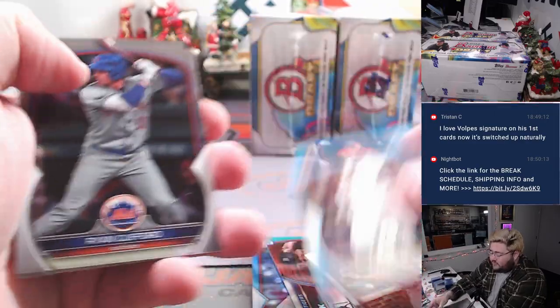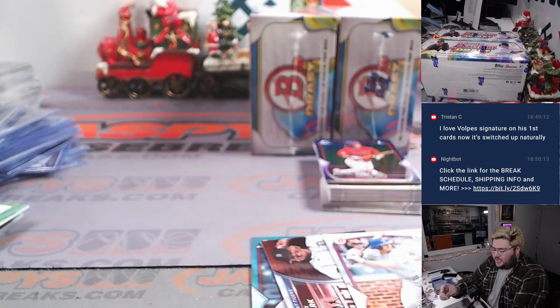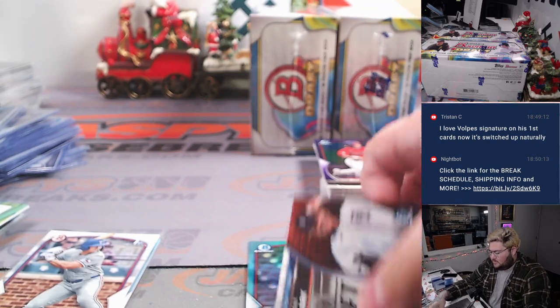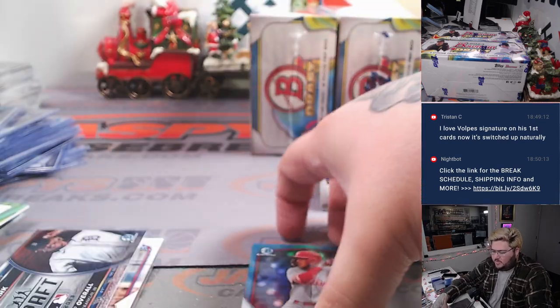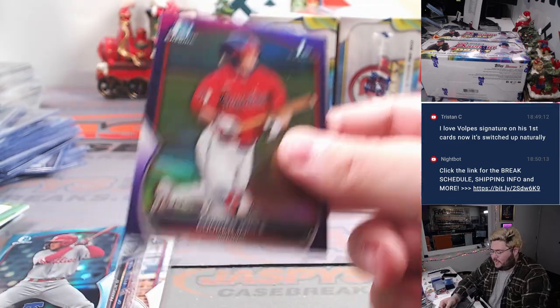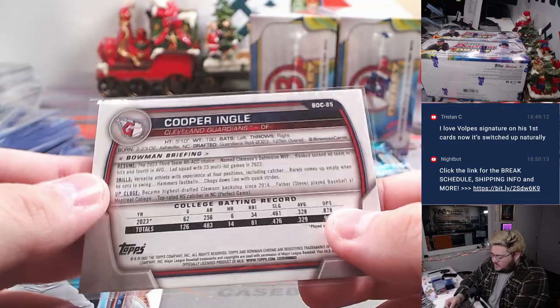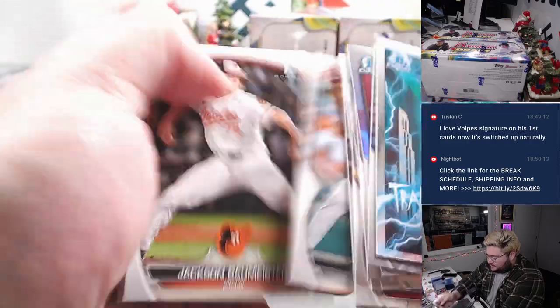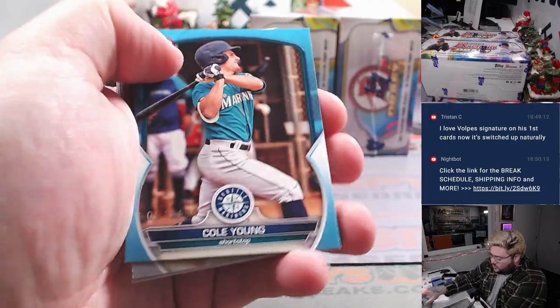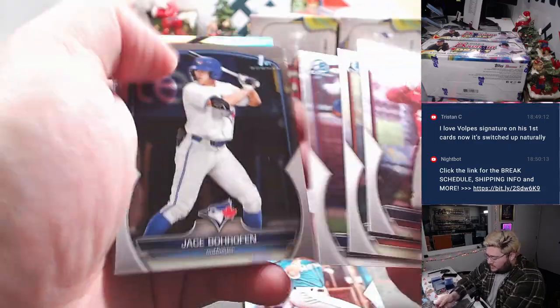Jenna Cox, paper first out of $4.99. Brian and the A's. Got some purple chrome coming up for the Guardians, going to be Cooper Engel. Out of 250, Cleveland. Fourth rounder, going to Alexander. White blue paper, Cole Young out of $4.99 for the Mariners.